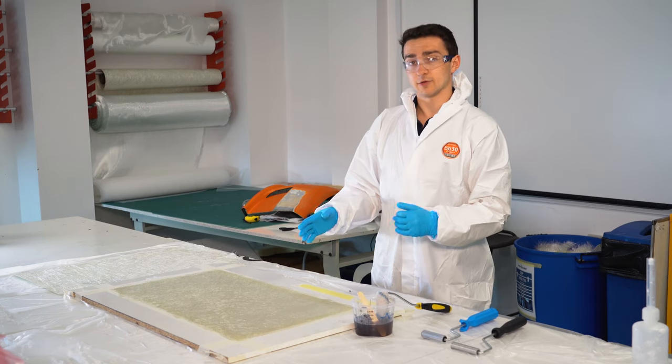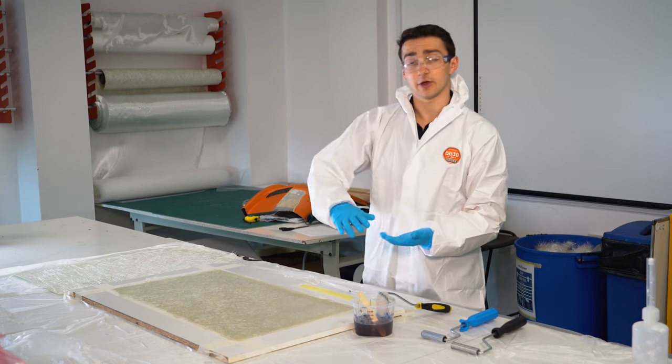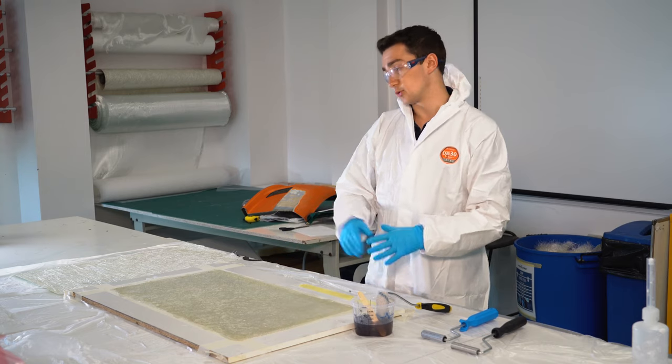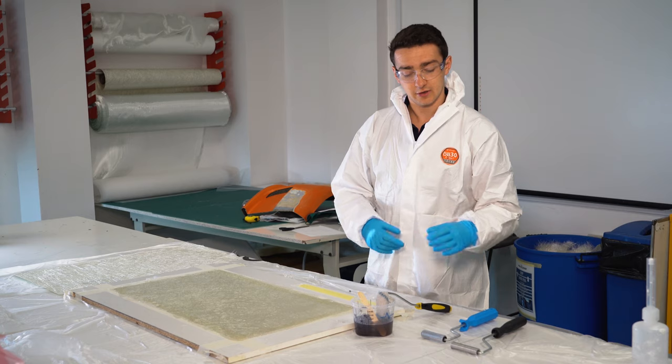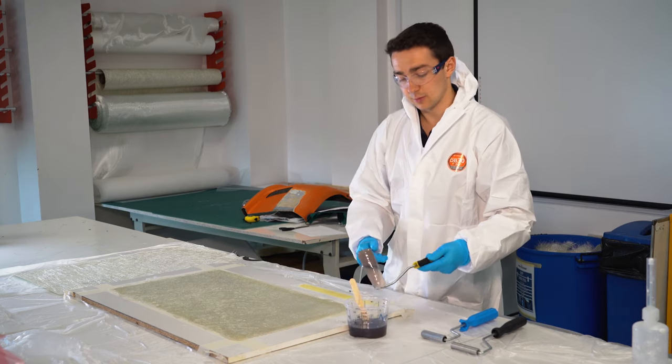Now that we've got one layer on, that's perfect. We know that we have good bonding to gel coat, if it's there, or to the wax that's over that mould. So next, we've got two layers, so we need to do exactly the same again. But this time, when we consolidate, we need to use the paddle roller. So, we put some more resin on.